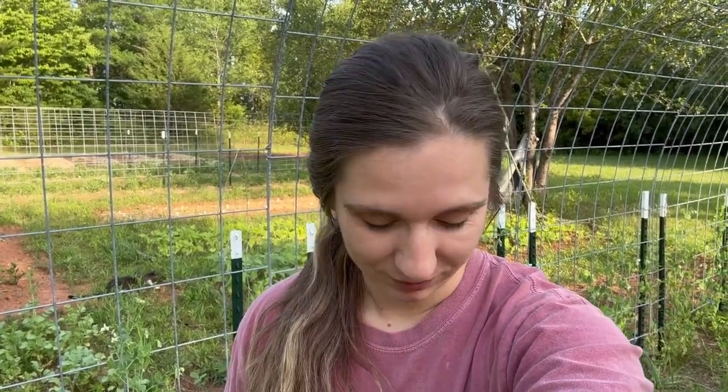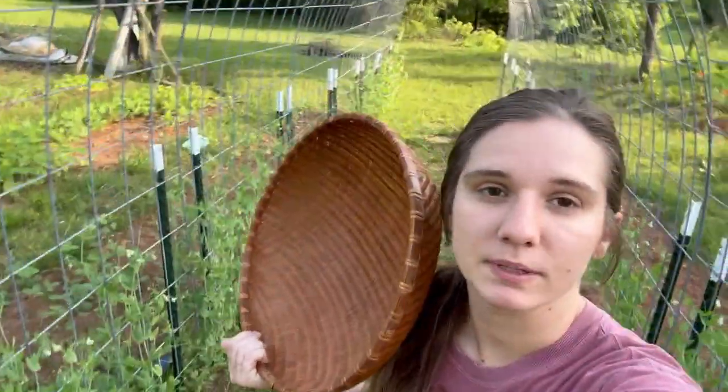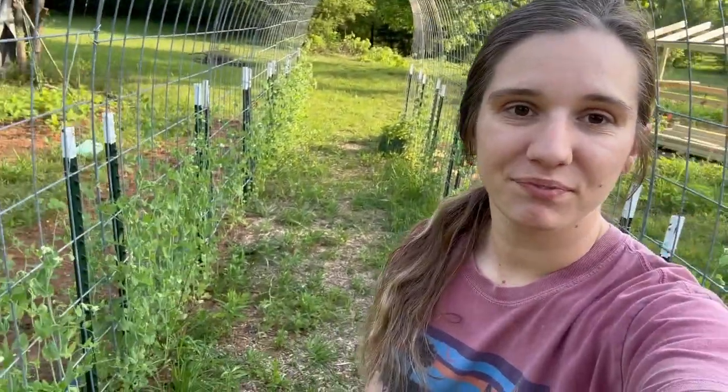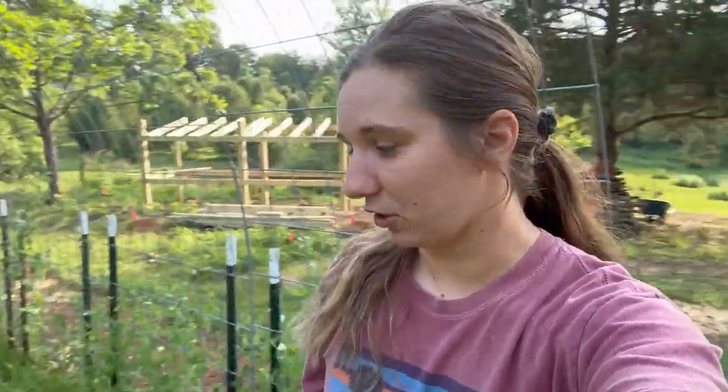It's been wonderful. But tonight, just because I feel the need to get something done out here, I am going to water, and I'm going to pick a boatload of peas, because these guys, honestly, I think they're kind of on their way out, but they're loaded up and I haven't picked them in a couple days.